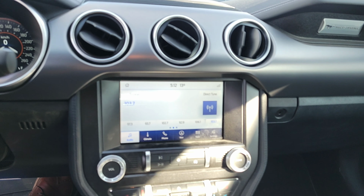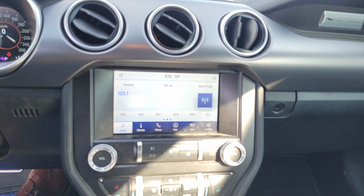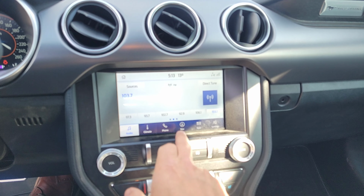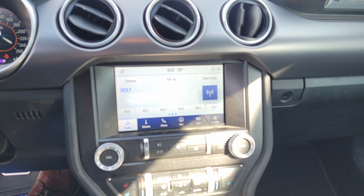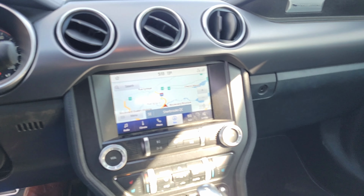Fantastic sound. Touchscreen starting to get small by today's standards, but 8 inches is plenty. You'll have a great amount of fun with 8 inches. It gets the job done. Navigation, so that all comes with the premium model. This would be the 401.